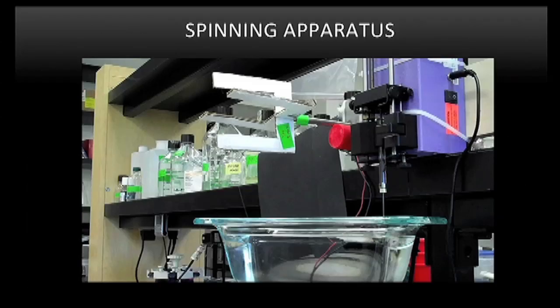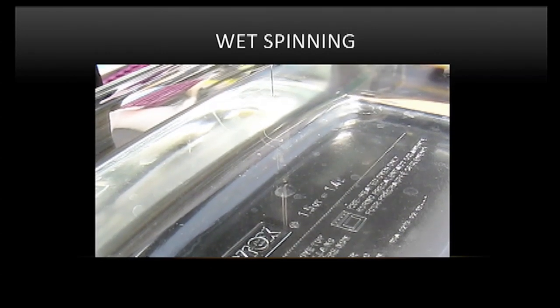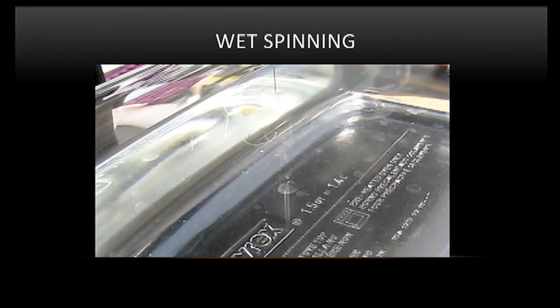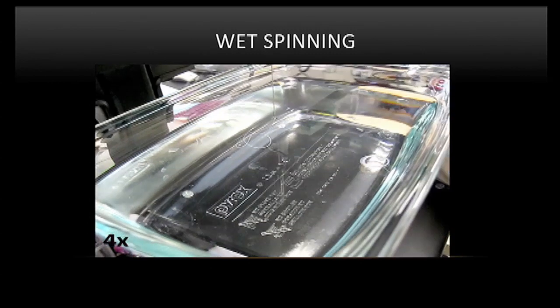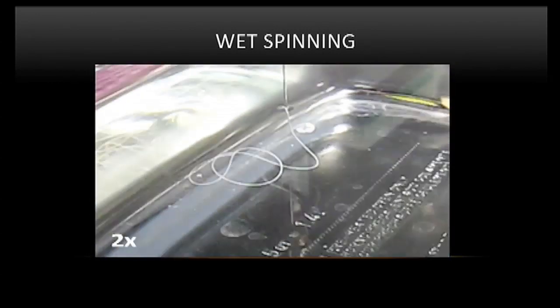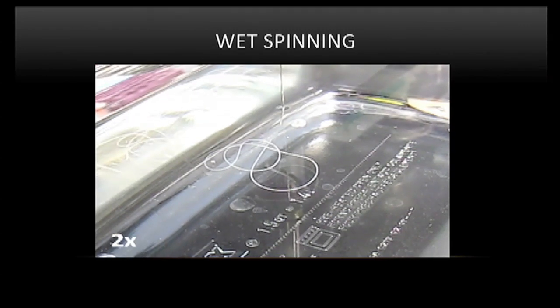Here's a picture of our spinning apparatus in the lab. We have a syringe pump here. You can see the actual syringe with the needle there. This is an alcohol bath that simulates the dehydration. We put one drop of fluid in there, and we push it through the actual syringe, and we can get 9 feet of thread from a raindrop, the volume of a raindrop. And you can see it coming out. Can you see that? We took this video so that I could demonstrate. You can see the fiber coming out. It's being pushed through the needle at this particular point.